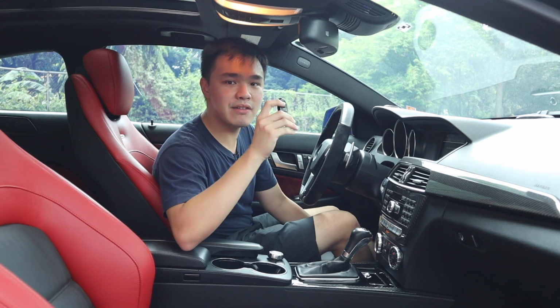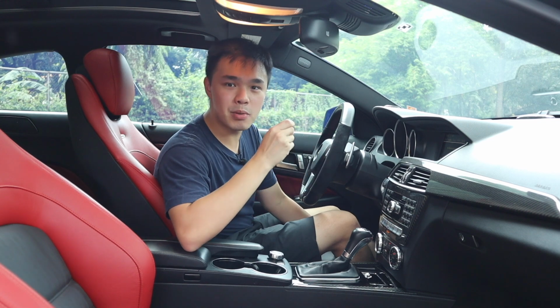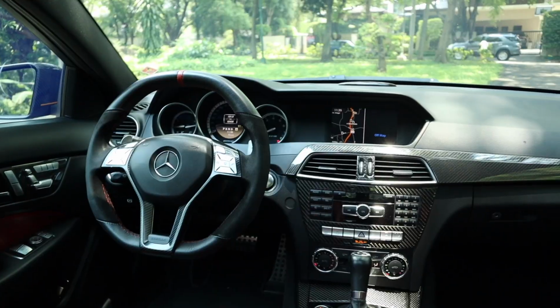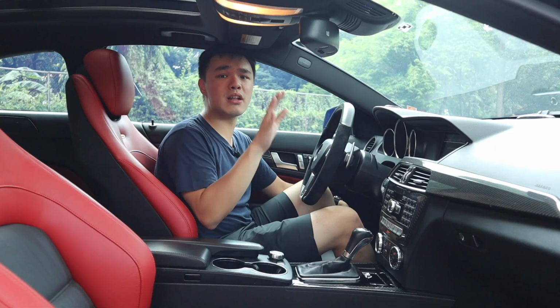Press the on button and the valve closes and it becomes incredibly quiet. Too quiet, that is. But if you press off, it becomes incredibly loud and monstrous sounding. The rest of the interior is quite similar to a regular Mercedes Benz C-Class. No surprise there, but you do get a couple of changes.